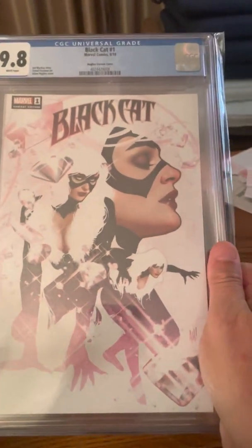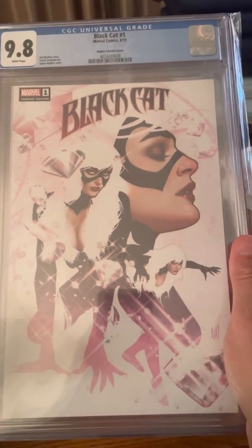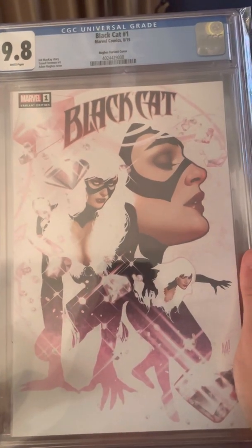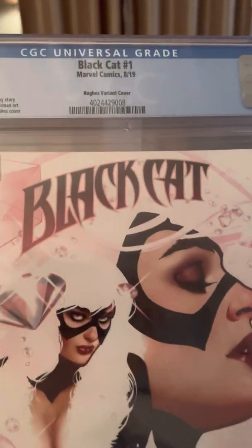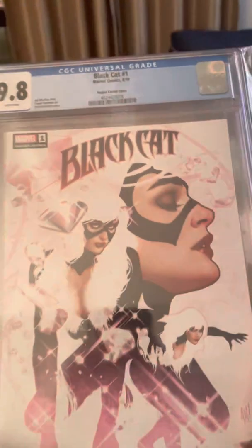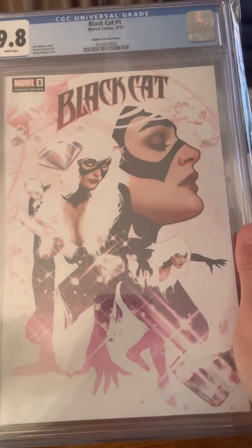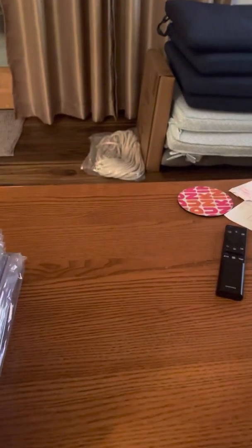Next up, one of my favorites. I've been a Black Cat fan for probably decades, ever since it came out. And Blackout, this is from August 2019. This is a used variant cover, number 1. And it's just beautiful artwork. I love the artwork on these things. And I'm an arty kind of guy.